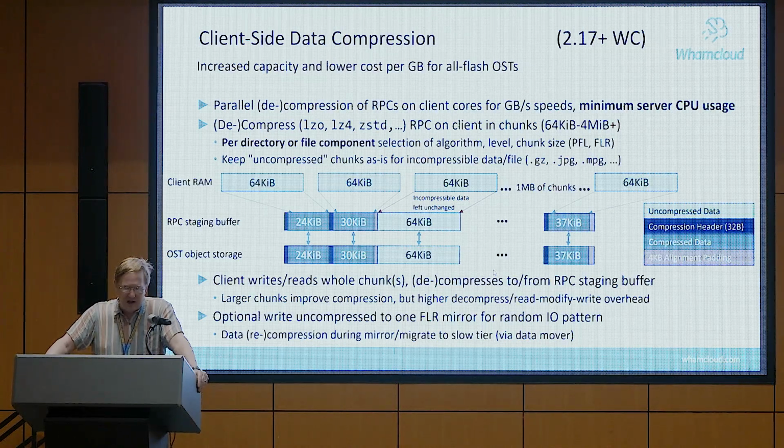When the client is doing the reads, of course, it sucks in whole chunks, 64K of data, and then decompresses it, or up to 64K is what it will actually receive back. On the server side, it appears like a file with holes in it, right? So if you try to read 64K of data, you might get 24 or 30K or something like that back. Then it sees that this chunk is compressed. It decompresses it into the 64K of data in memory. And then it keeps it compressed or uncompressed in memory.